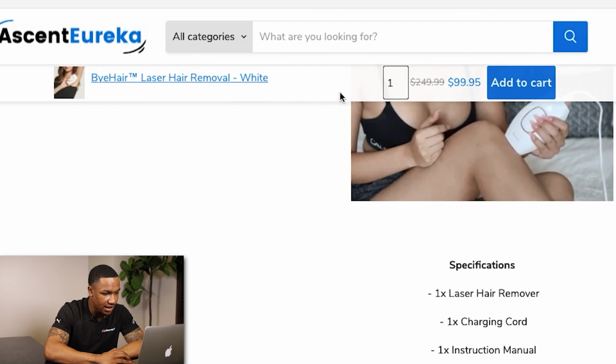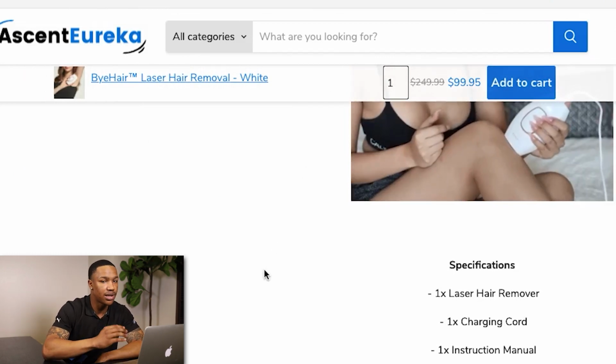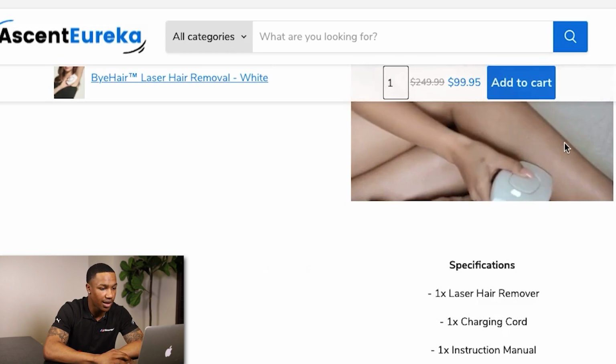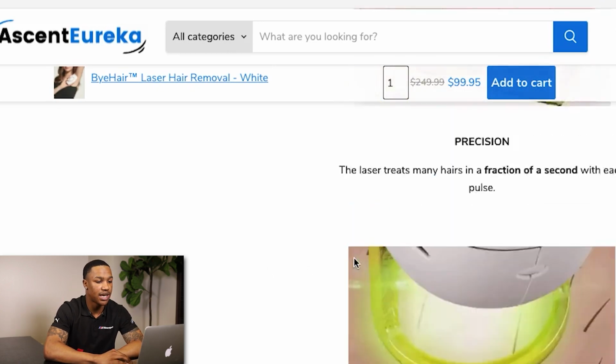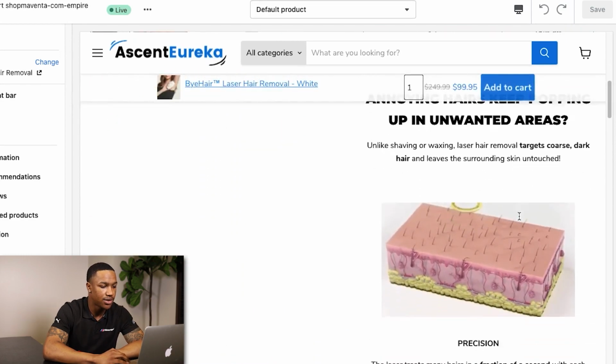So now that we got that, as you see as I'm scrolling up, at the top is going to be the sticky add to cart button, and it's going to make it a lot easier for our customer to add to cart instead of having to go all the way up to come back to this add to cart. So that's another app called Sticky Add to Cart.